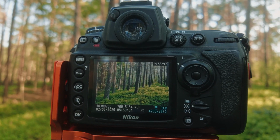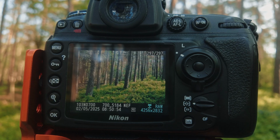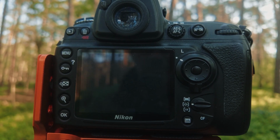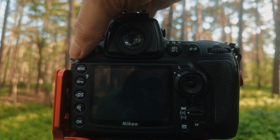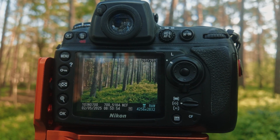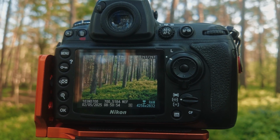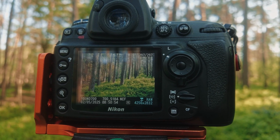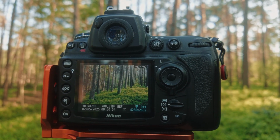So this is the image I just took. I finally got myself an L bracket for the D700, as well as a polarizing system, which is magnetic. And yeah, pretty happy with the first shot. It's always good to get the first one in the bag, and then let's head on and find another one.